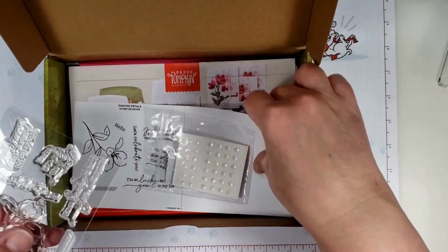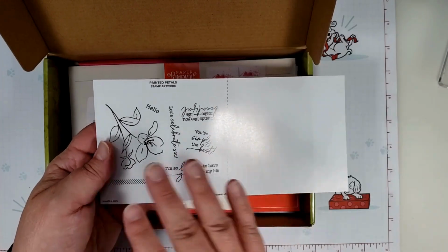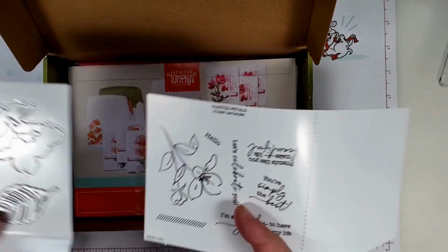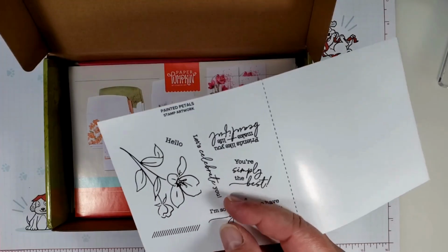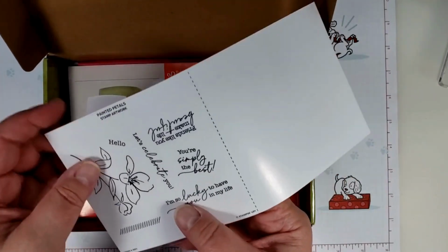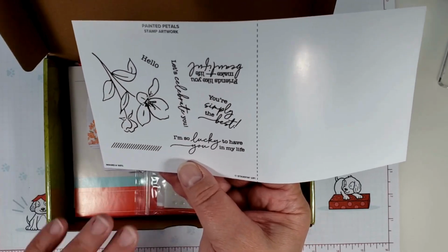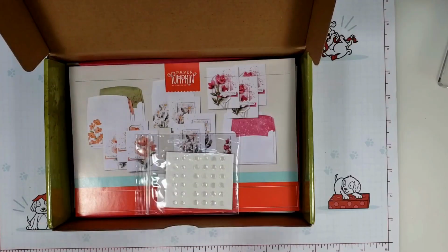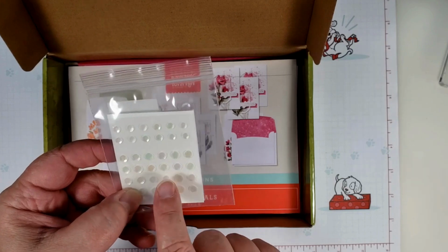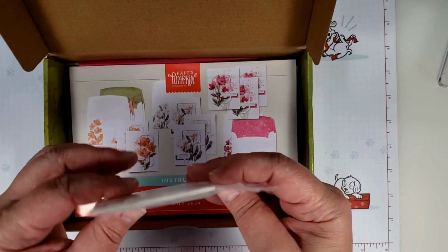Okay, so then you'll also get a photopolymer stamp set, and then there is an insert in here that kind of shows what the stamp set is. So you have this flower stamp here, and it looks like this die right here will cut that out. You have a hello, let's celebrate you. Friends like you make life beautiful. You're simply the best. I'm so lucky to have you in my life. So it's a nice combination of a script and a printed font in that stamp set. There's a little package that looks like some frosted iridescent sequins. There are some mini dimensionals, and it looks like there's some glue strips right there.